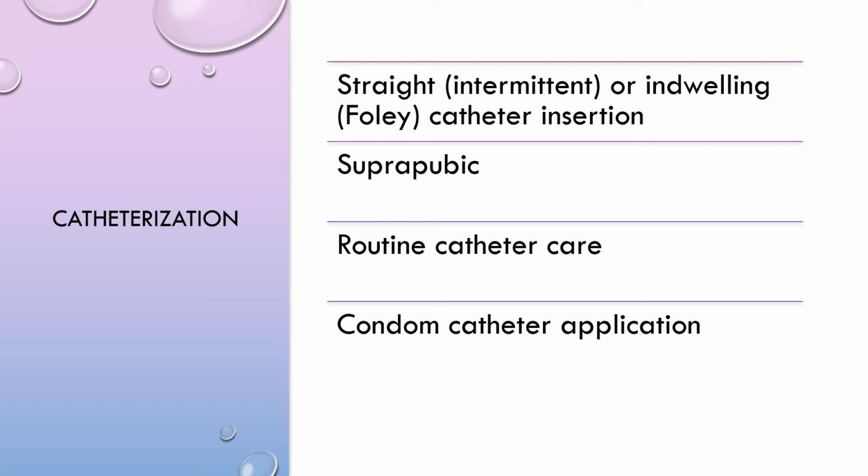So when we're talking specifically about catheterization, there's a couple of different ways we can do this. When we're thinking about an intermittent technique, you can introduce a straight single-use catheter long enough to drain the bladder, so 5 to 10 minutes. When that bladder is empty, you immediately withdraw that catheter and you can repeat that intermittently.